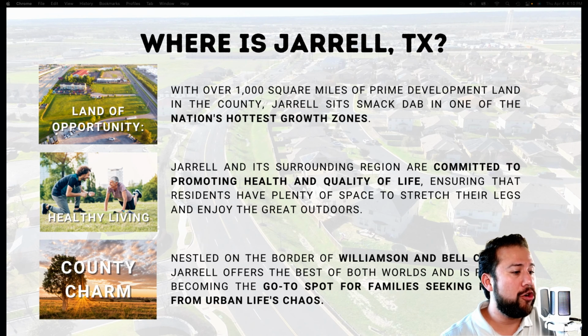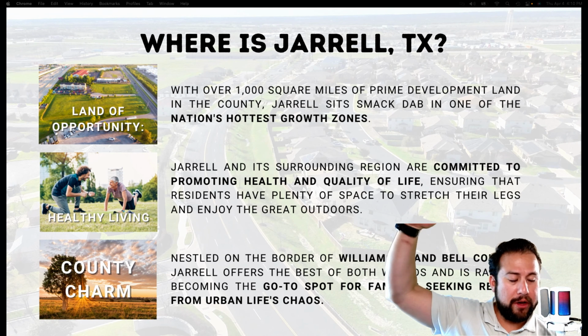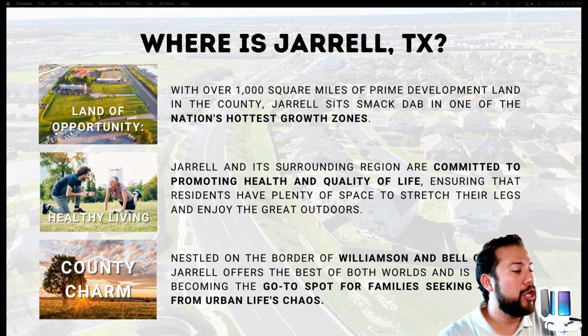And again, the country charm. It's at the border of Williamson County and Bell County. So you have Williamson County, and then you have Bell County north of Williamson, right? Now, Jarrell offers the best of both worlds, and it's rapidly becoming the go-to spot for families seeking refuge from the hustle and bustle of fast urban life.